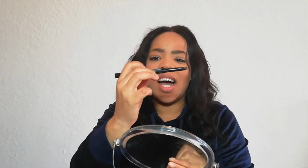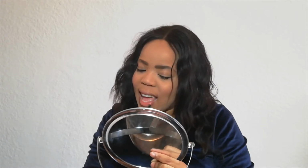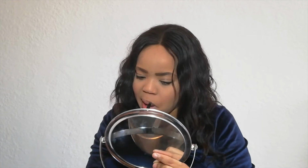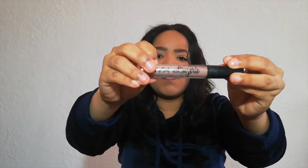Y'all are gonna judge me for this, but I'm gonna use the same retractable brow liner as my lip liner. And I'm gonna go in with the lip lingerie, the suede lip lingerie. I've bought this so long ago, but the security thing is still on. Lip lingerie and corset.